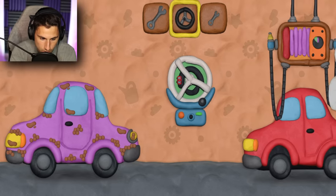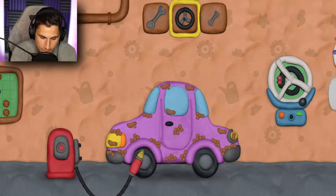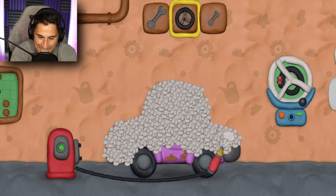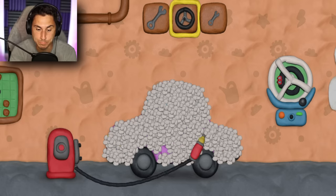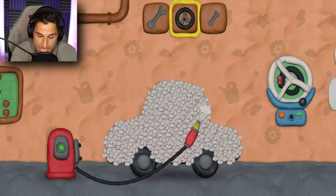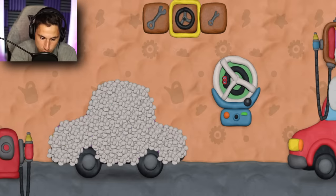Here's another car. Oh my gosh, this is a gross car. I bet I have to clean this one. How do I turn the... Oh, there we go. Am I cleaning it, or am I filling it with cotton balls? I don't exactly know what I'm doing to this car, but it doesn't look any cleaner. Now I just filled the entire car with clam shells. It doesn't look any cleaner. I think that's supposed to be soap.